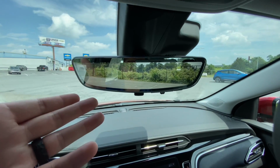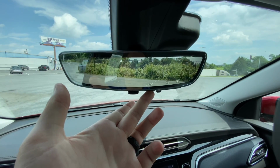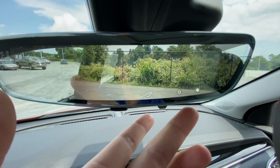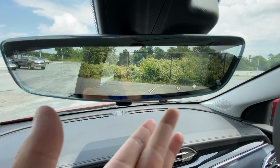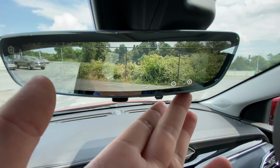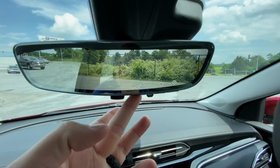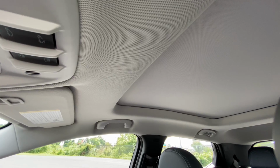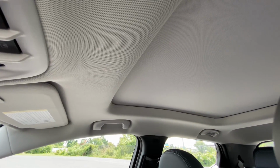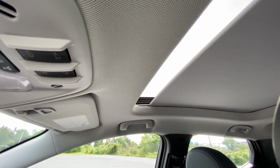Other than that, you also do have the rear view camera right here, like I was talking about, behind the vehicle. Press this button, you are going to open up this menu. You can make it brighter or dimmer. Press it again, you can zoom in and out. I recommend keeping it zoomed out for your peripheral vision. And if you press one more time, you can raise and lower the camera. And for the panoramic sunroof, pretty straightforward. You have 2 knobs right here. On the right side, you're just going to be able to control the shade.